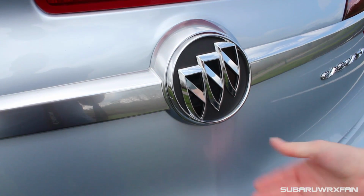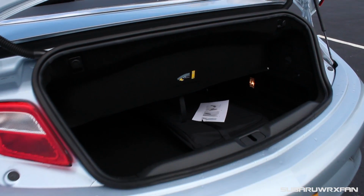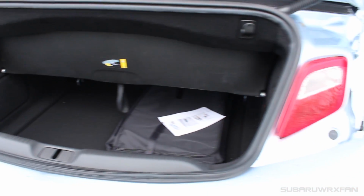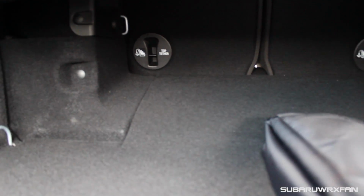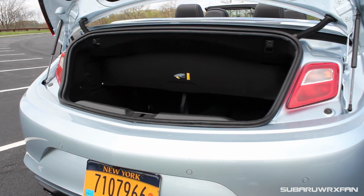Trunk space in the Cascada, like most convertibles, completely depends on whether or not you have the top up or down. With the top down, it is a little bit limited because you have that big divider thing there to give enough space for the convertible top. And so you can fit maybe a small carry-on kind of thing there in the front. There is still space underneath that divider, so you can slide some thinner items underneath there, but certainly not a suitcase or golf clubs or anything like that.